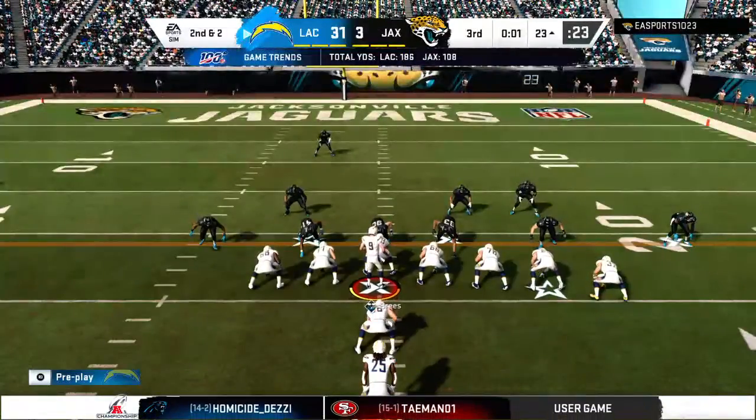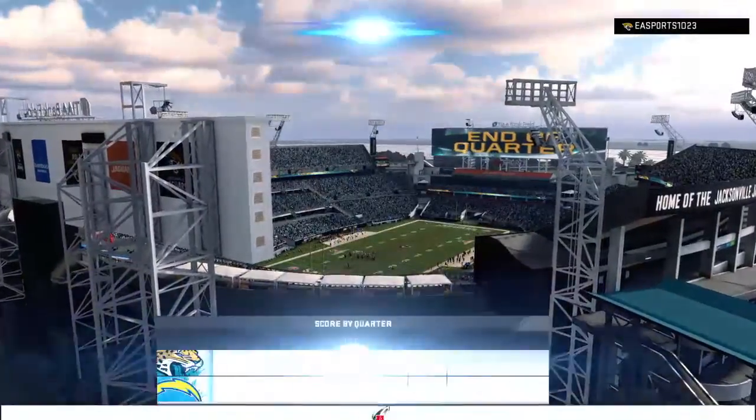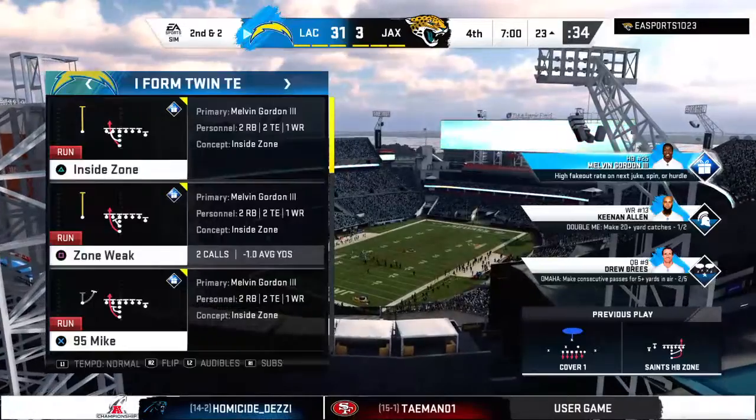Now this will probably be the last play of the quarter. 1 quarter remains for the right to go on to the Super Bowl. This is the National Football League on EA Sports.